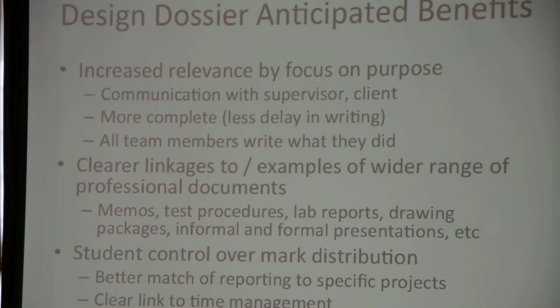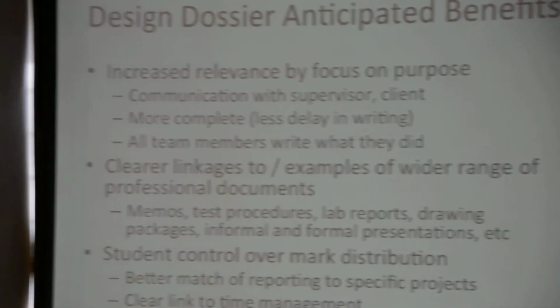And then what we were asking them to do was to not have a formal report in each section, but to document what they did in a more organic way. And the anticipated benefits we had from moving towards this approach would be increased relevance by really focusing on the purpose of what they were doing. We told them that this was primarily for the purpose of communicating within their teams, between the team and the supervisor, between the team and the client.